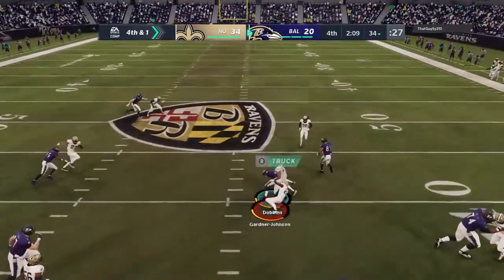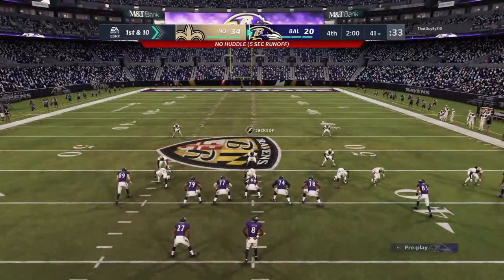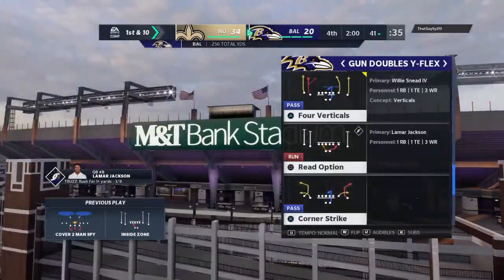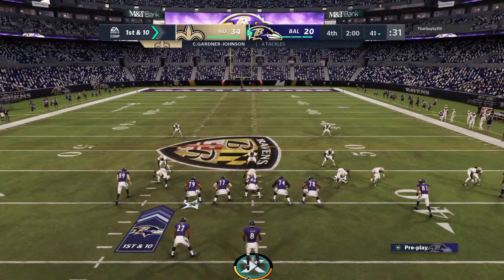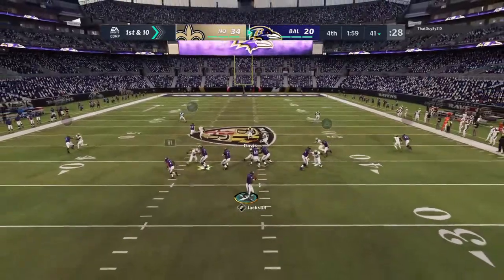Leads us to 4th down. And he will have 1st down yardage as he's brought down at the 41. The time to pull out the stops is now, and they convert there on 4th down. 1st and 10 at the 41-yard line. So it's Raven football here as we welcome you back. They've got a 1st and 10 as they search for a late score.